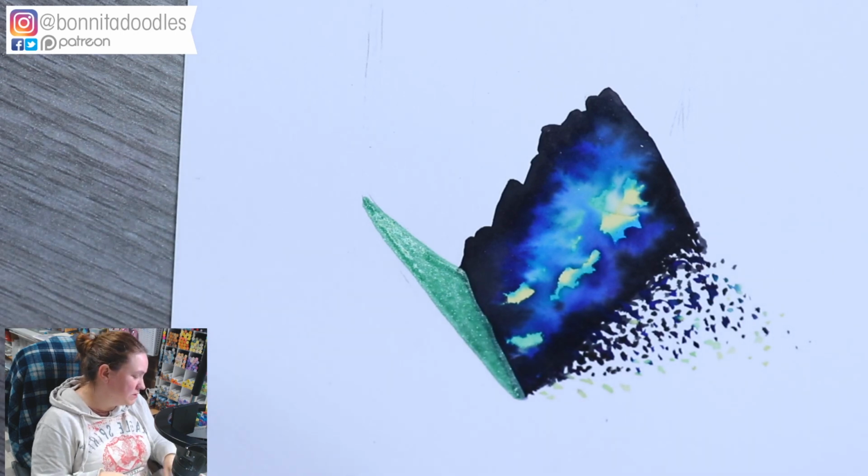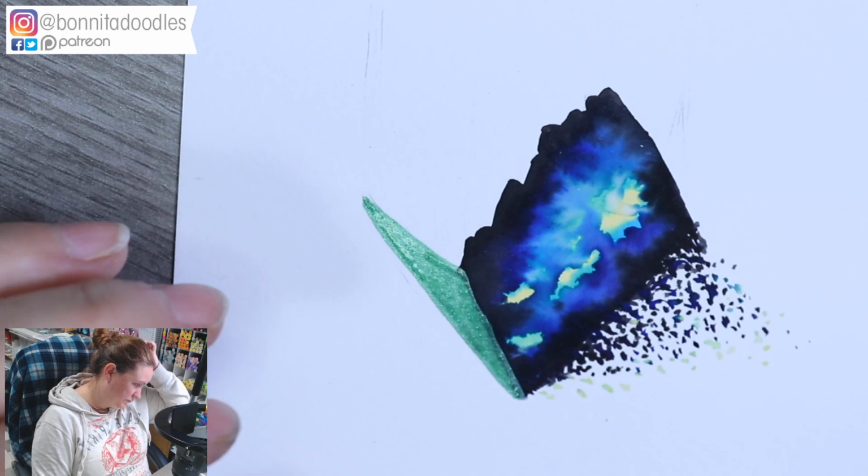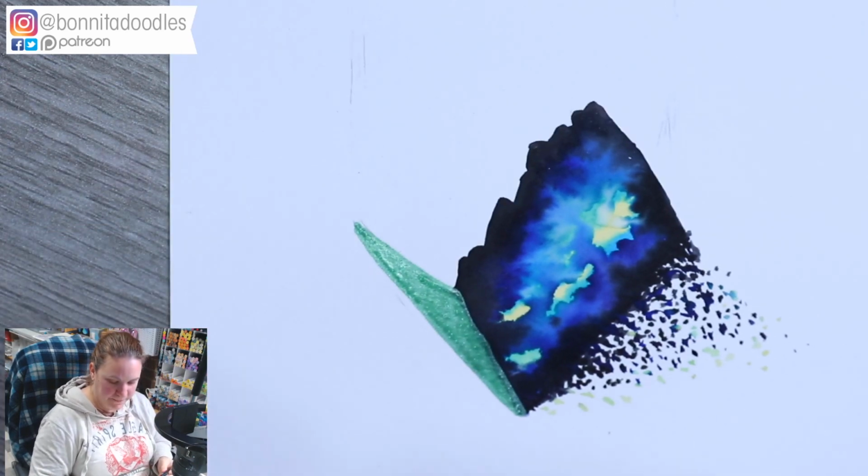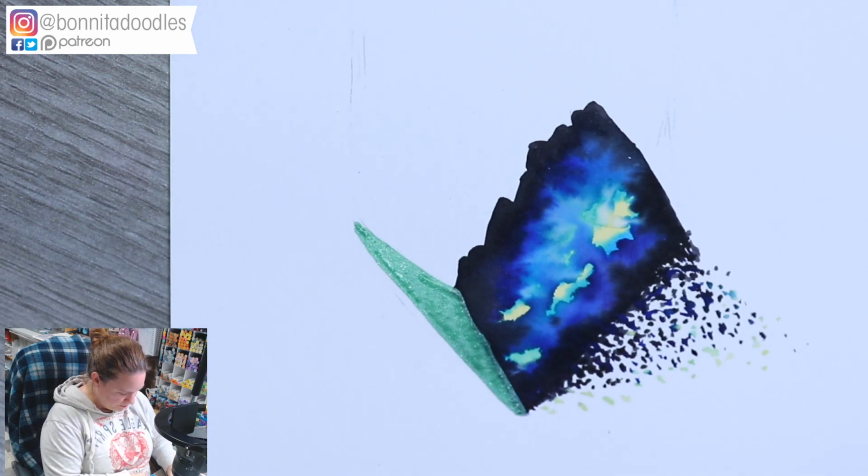Nobody has the skills until they start practicing. You just got to give it a go. I was clueless when I first started using these products. And I'm probably better at using these than I am using normal watercolours, to be perfectly honest.